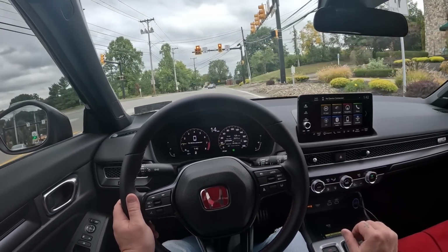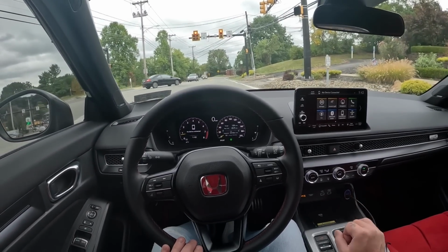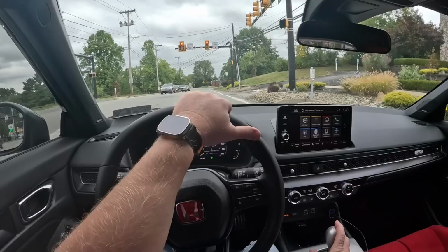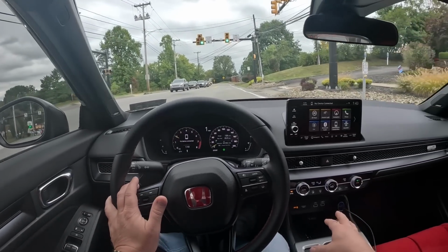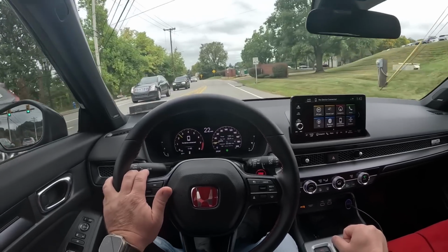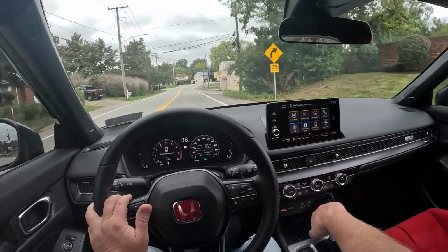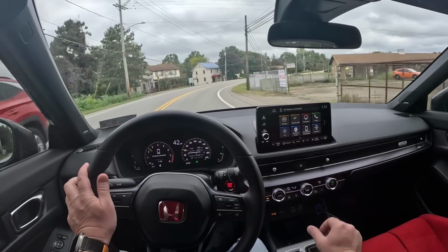That's awesome. So we're gonna take it over to Snake Hill over here. It's a very windy road, and see how this thing handles. All right, so it's got wireless charging. So like I said, first impressions of me just driving this car. I'm not trying to sound like some super expert doing a perfect review of this car. This is just a point of view reaction type experience from me in the Civic Type R. And so far I actually really like it.